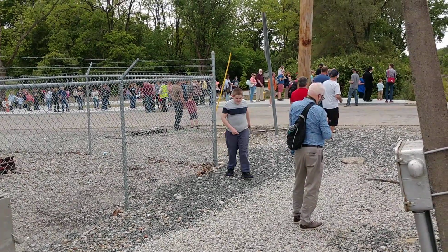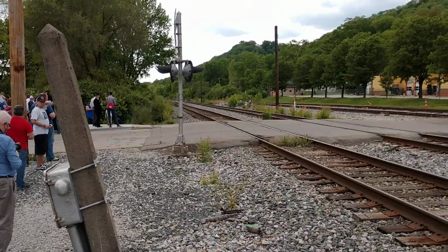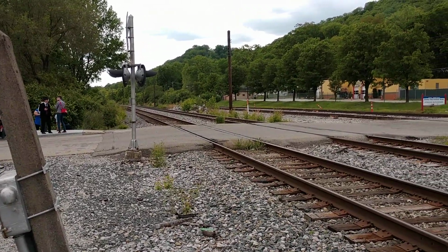Here we are, all waiting here at Idaho Street for the train to return. Should be back here momentarily.